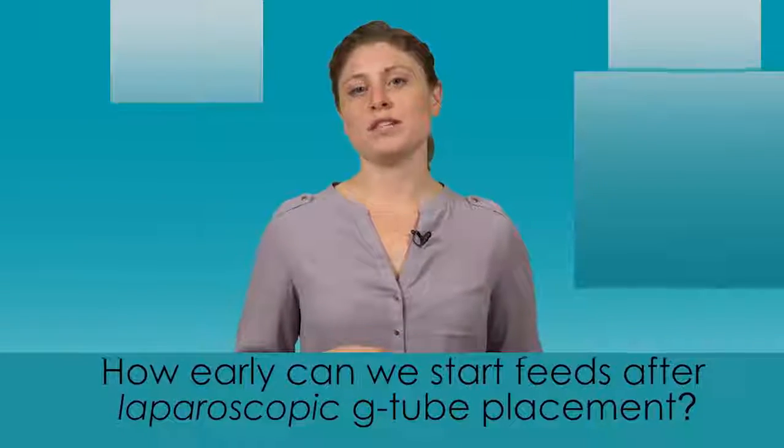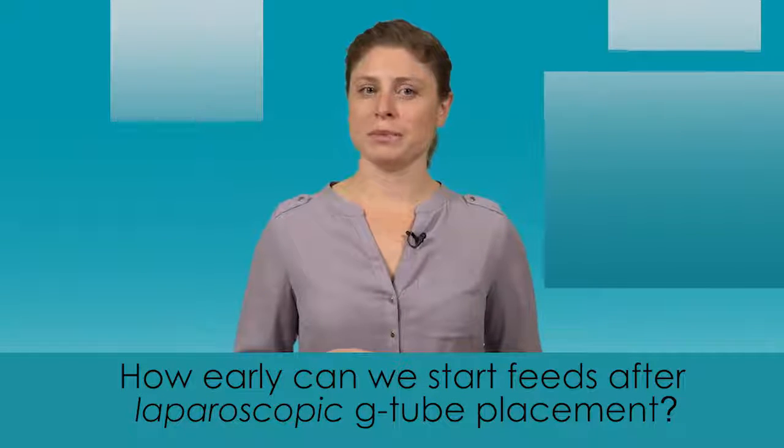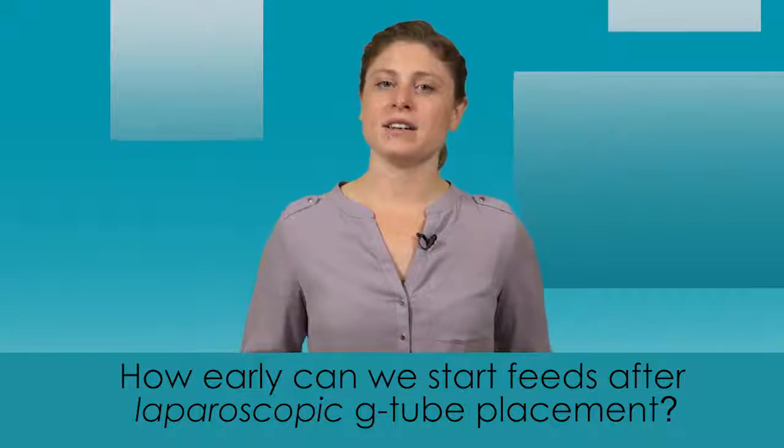G-tube placement is one of the most common procedures pediatric surgeons perform, and more frequently, this is being done laparoscopically. Previous studies have examined when to start feeds after percutaneous G-tube placement, but there's little data on the efficacy of early feeding after laparoscopic G-tube placement.